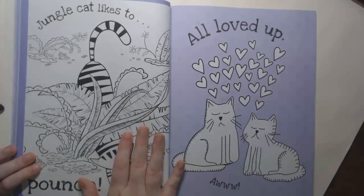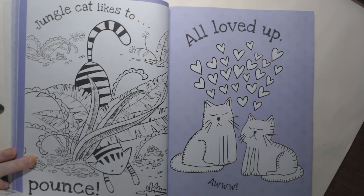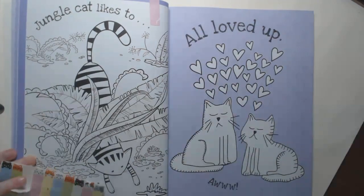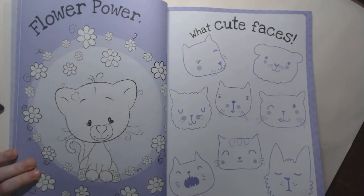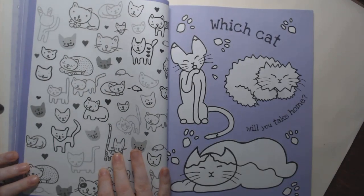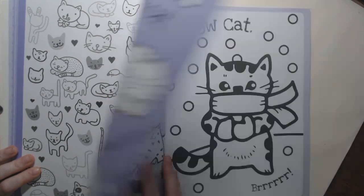Jungle Cat. Oh, that would be good for... John is co-hosting a Biblio Jungles color along this month. This would be a good page for that. All loved up. Flower Power. I don't know if that face is supposed to be cute. Which cat will you take home? We'll see all of them. All of them.